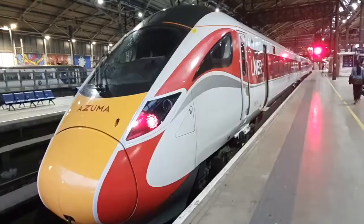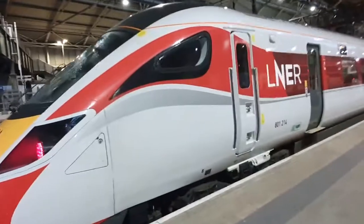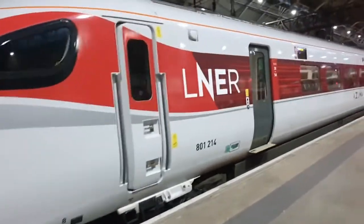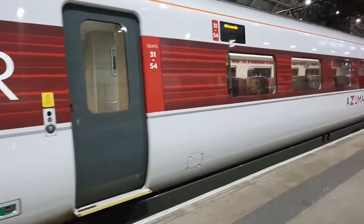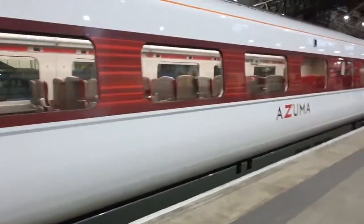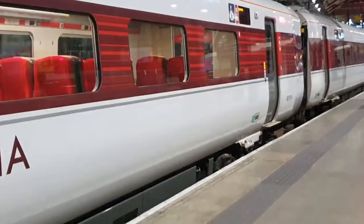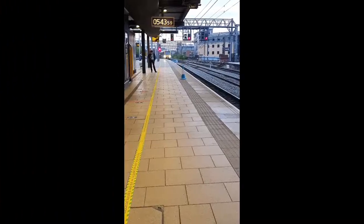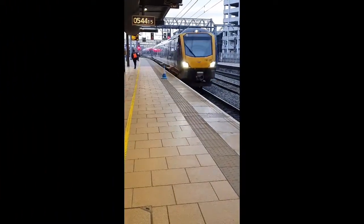Here is a smart train. We are not going to travel in this train today, but a few things about this train. Azuma means east in Japanese, and the travel speed is about 125 miles per hour, so your journey is going to be really quick. It's in service at London North Eastern Railway from May 2019. So our train is here.